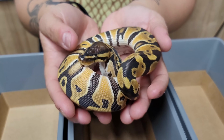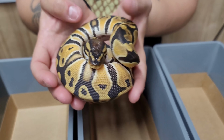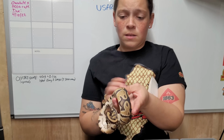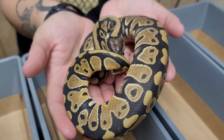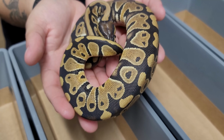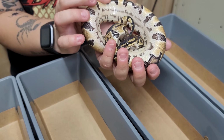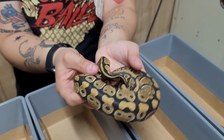They're all spicy because they're all really good eaters. So she is just orange dream. The next two are just 100% hets. This is one of the 100% hets. She is also female. The het influence is really pretty on them. They don't look like normals, if that makes sense. Really good eater, as you can see. Nice little belly pattern. Definitely some het influence. She's brighter than the rest.